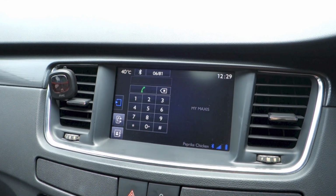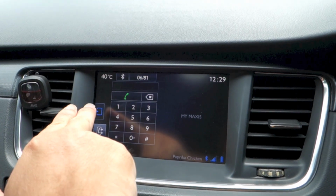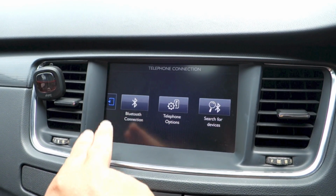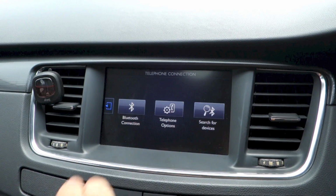Under telephone, we can obviously dial a number, look at your contacts, look at your call lists, bring up your telephone connections menu, where you can set your Bluetooth connections, bring up your telephone options, search for devices.